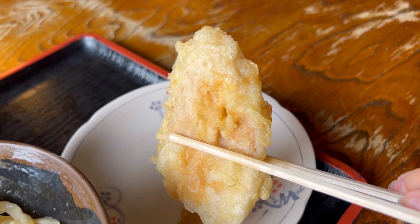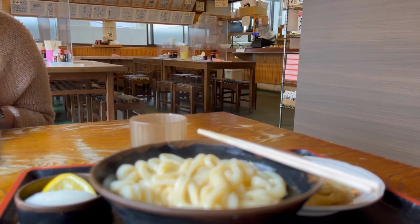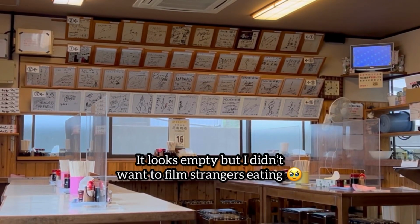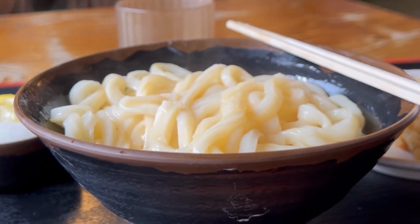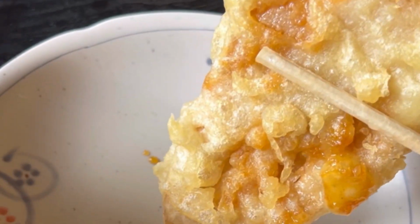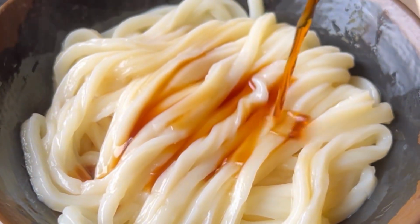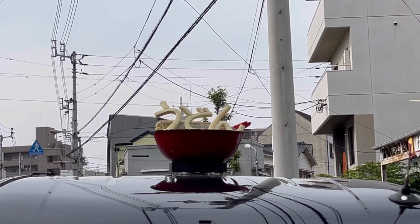I guess a lot of people just stopped by before heading into work, so yeah, a lot of people were in and out. The noodles were so fresh. They could be served either hot or cold. I wanted to try them hot. They also had some tempura and croquettes. The total for my meal was 450 yen, less than $4.